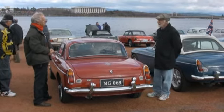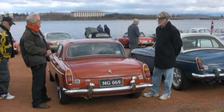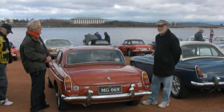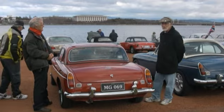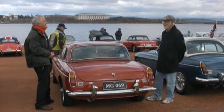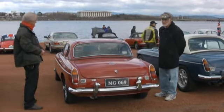What's the biggest problem you've had with it? The biggest problem I've had with this, I blew a head gasket. And the head was cracked, but the bloke at Queanbeyan, QIM, had a spare head sitting on his shelf. Sold it to me for $30. Isn't that lovely? So that's how easy parts are to get for an MGB.